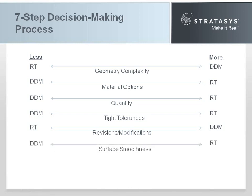Surface smoothness. Well, with direct digital manufacturing, you have your layered process to manufacture the part. With rapid tooling, you get your smooth surface finish. Parts on demand. If I need parts now, obviously direct digital manufacturing is the technology that I'm going to choose.